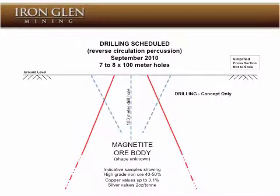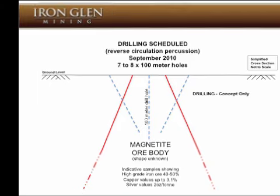Of all the recommendations, the single most beneficial exploration activity to generate a greater understanding of the resource extent and the ore body in general is through drilling. To this extent, a drilling program has been scheduled for September 2010, consisting of 7 to 8 100-metre drill holes.